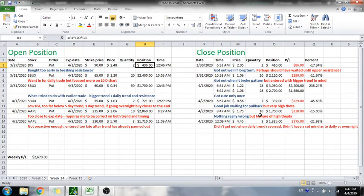Again, if you're doing these trading logs and you notice a certain topic or certain comment popping up pretty often or multiple times, then you know that's something that you need to work on. High theta. I think I was chasing here a little bit. So both this one and this one, probably the expiration date needed to be at least out to April 9th.